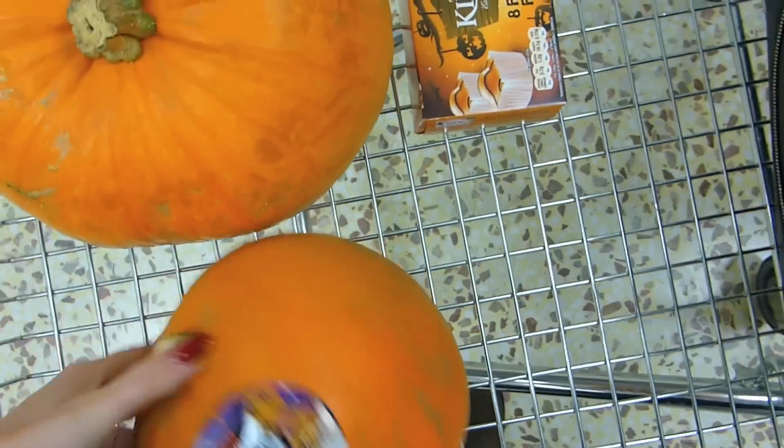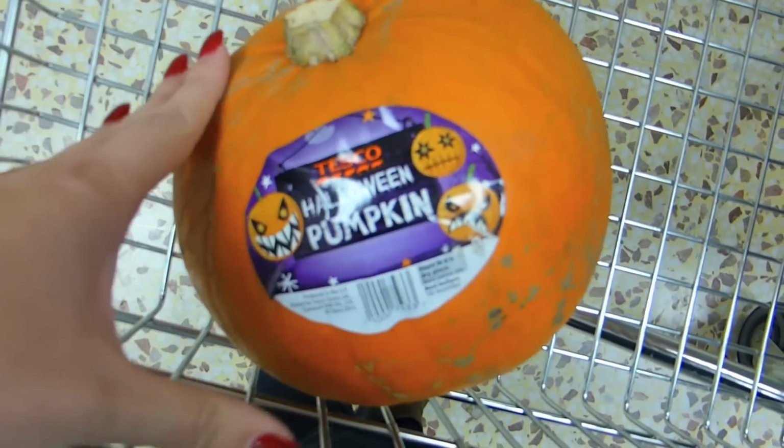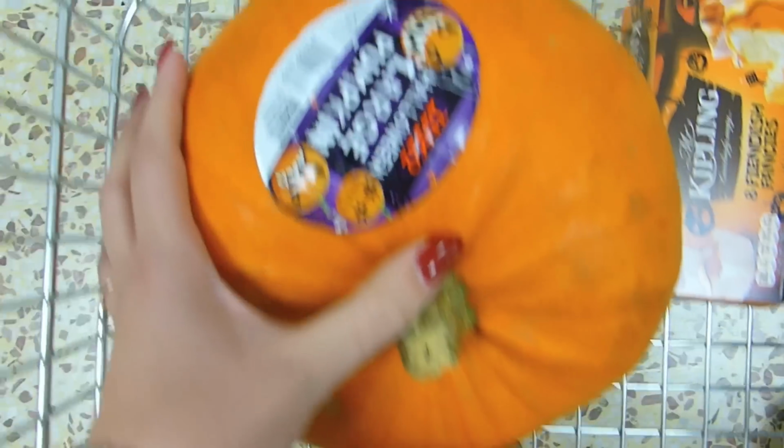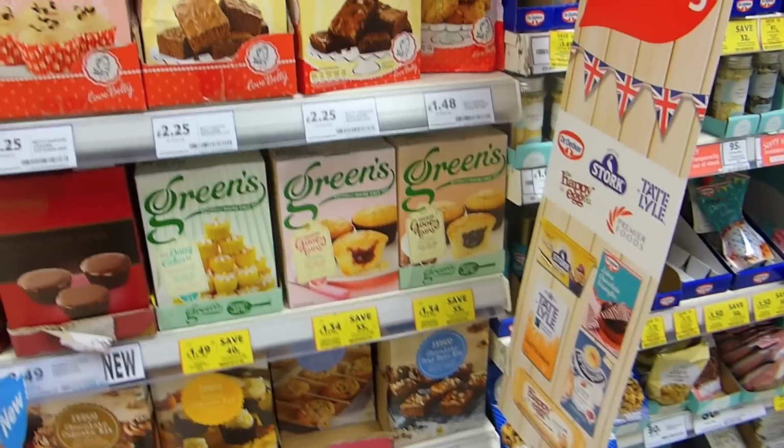So I just picked up our pumpkins. I'm not going to carve them for probably a week or so, but I thought it was quite good to get them while they're on offer. So this little one cost £1, and this medium-sized one cost £2, and we've also got some Mr. Kipling just for us to eat later.